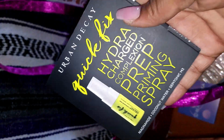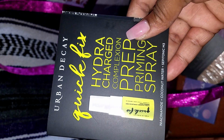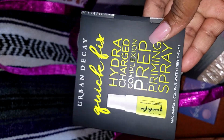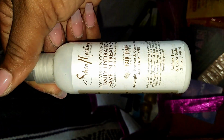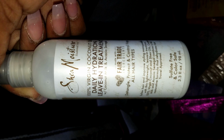Hydra Charge. But I do use the Urban Decay. I don't know if it's called All Night or D-Slick, but I use their Oil Control D-Slick face setting spray. And honey, that works.